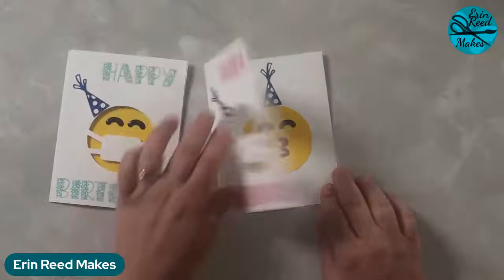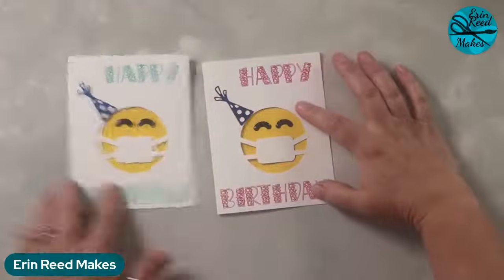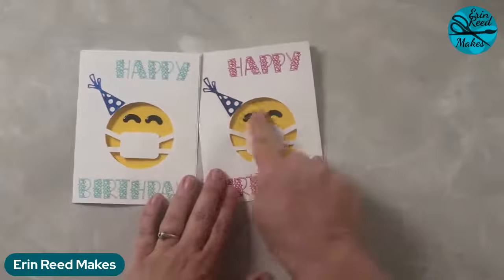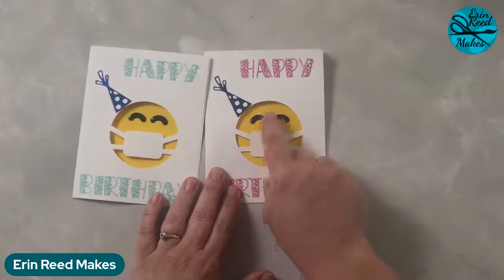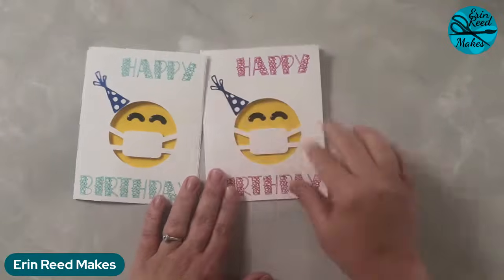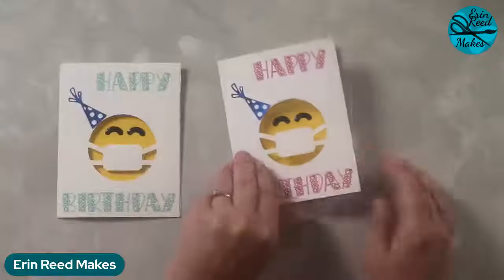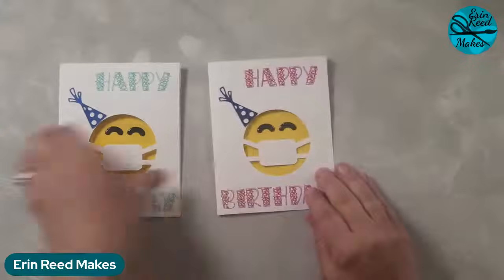So it still looks like it's a birthday, but it looks hidden. And so the party hat is off to the side. So I just think it's fun. Such a cute, fun idea. And these are like little enamel stickers. And then these are like foil that she's cut out. So super, super cute. I love this one. It's like a little peekaboo card, peekaboo, which is just totally fun.